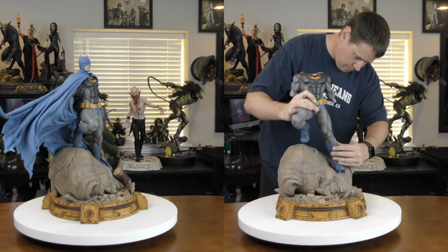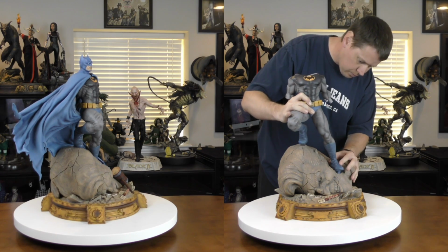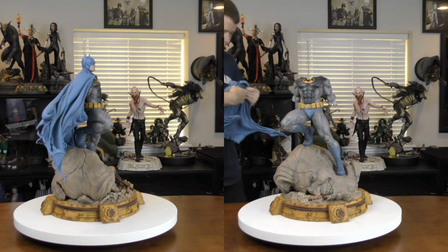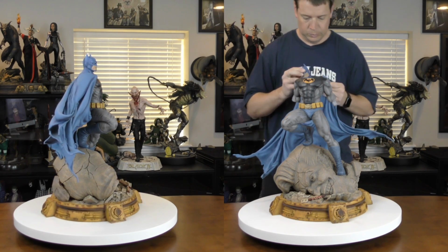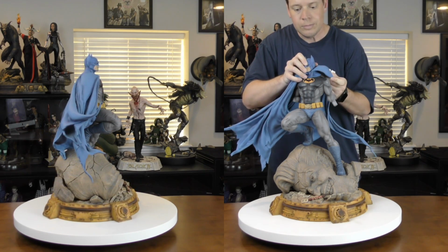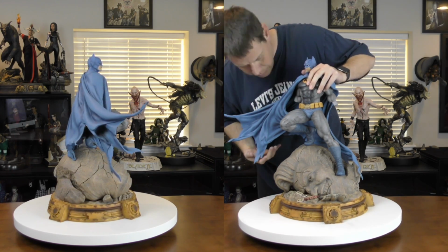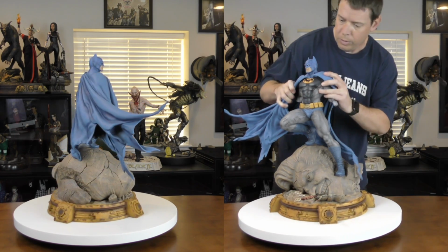Took a second to get Batman in. He keyed in fine. I just had to push down on him pretty hard to make sure that he was flush. Now here's the problem. So you have to put on the head first underneath the cape, and then the cape on top of that into two keyholes, and it isn't even. You can see I have to actually try and fit it flush.